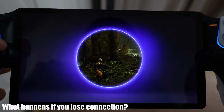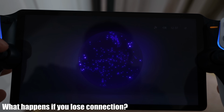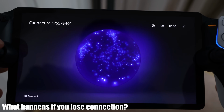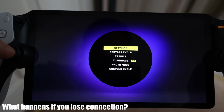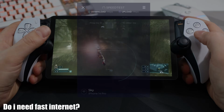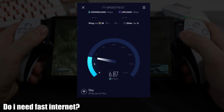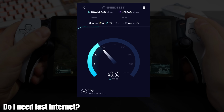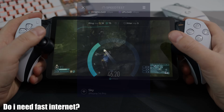What happens if you lose connection? Well, if you do end up losing connection, the Portal will shrink down to like a small circle and try to reconnect. The few times this happened to me, it reconnected and this was very fast. Do I need fast internet? Well, it helps. The minimum is stated to be 5 megabits, but the more the better. I ran at about 40 for my PS5 and had it running very well throughout the house.